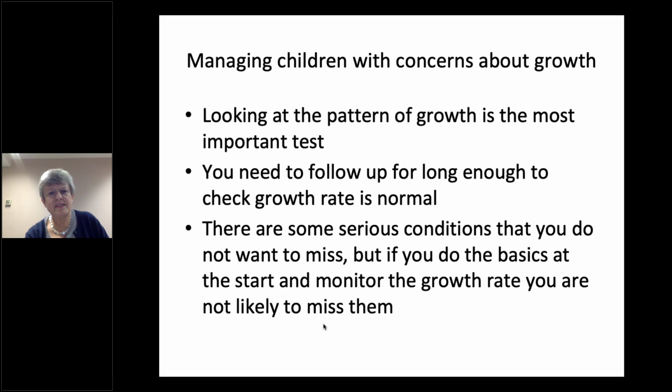Anyway, to wind up, in terms of managing children with growth concerns, looking at the pattern of growth is the most helpful test. Following children for a while, checking their pattern of growth is normal. There are a number of serious underlying conditions you don't want to miss, you don't want to miss growth hormone deficiency. But if you do all those basic things at the start and follow the child for long enough, you're not likely to miss them.